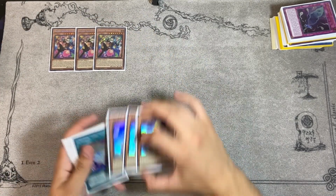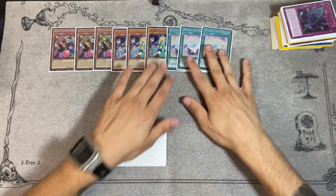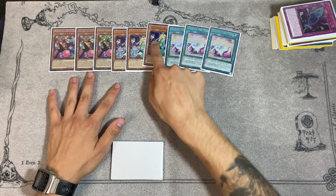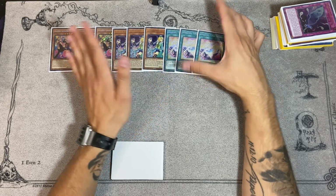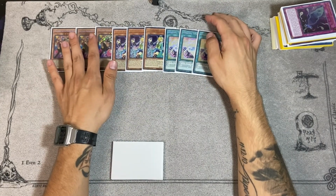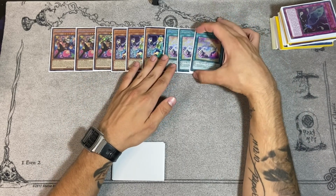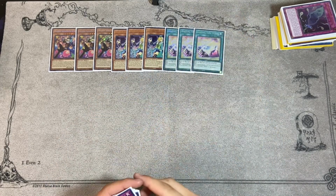So the 3 Arlecchino, 3 Comica, and then the 3 Time Ticket. So these cards are all equally insane. This is kind of like a Marionetter, but kind of worse. But it's not the point. This is the real star of the show. And then Time Ticket is just insane because it's a quick play, so it's kind of like another Circle, or Salamangreat Circle, I should say. But it's really good.